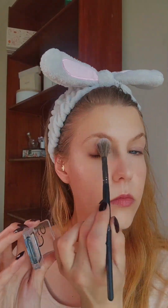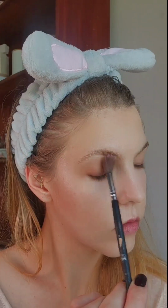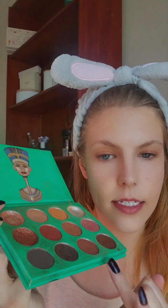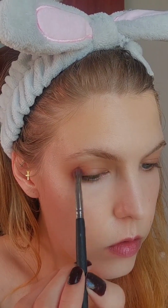Catrice Art Couleurs to set my eyelids. The Nubian palette by Juvia's Place. This palette has been through a lot. It's my go-to one. Just going into this shade at the top here. I'll be adding a tiny amount of this brown shade over here. Just want it to look something like that. Not too hectic. I'm not taking it very high.